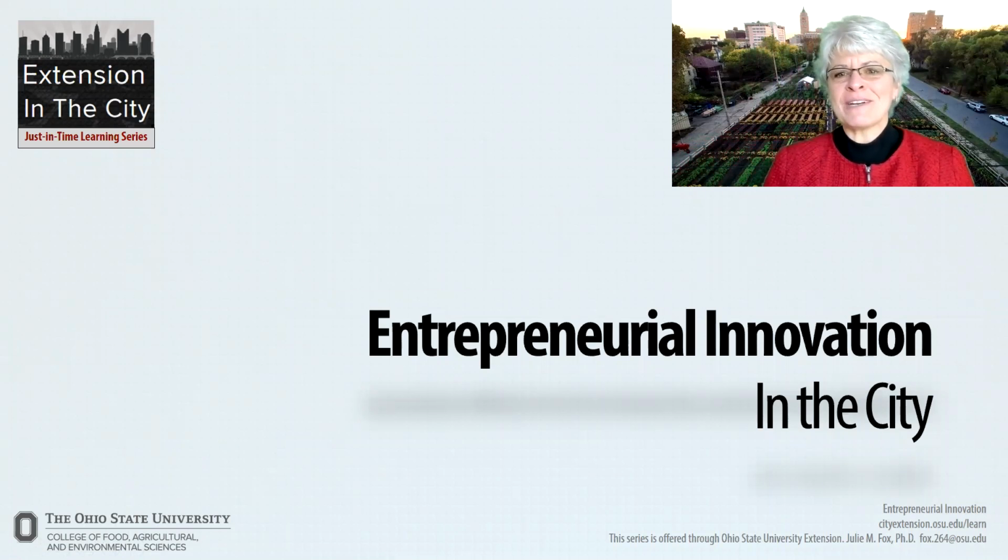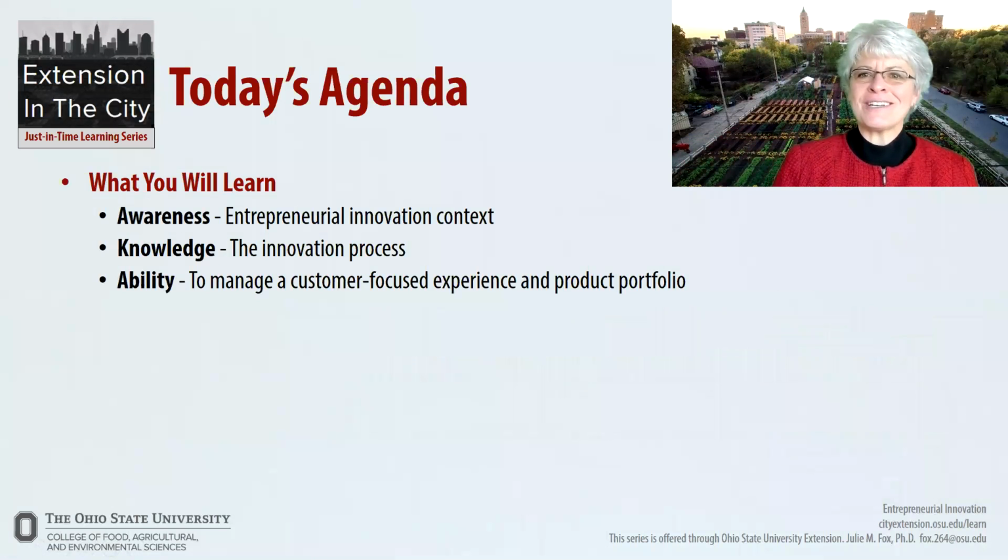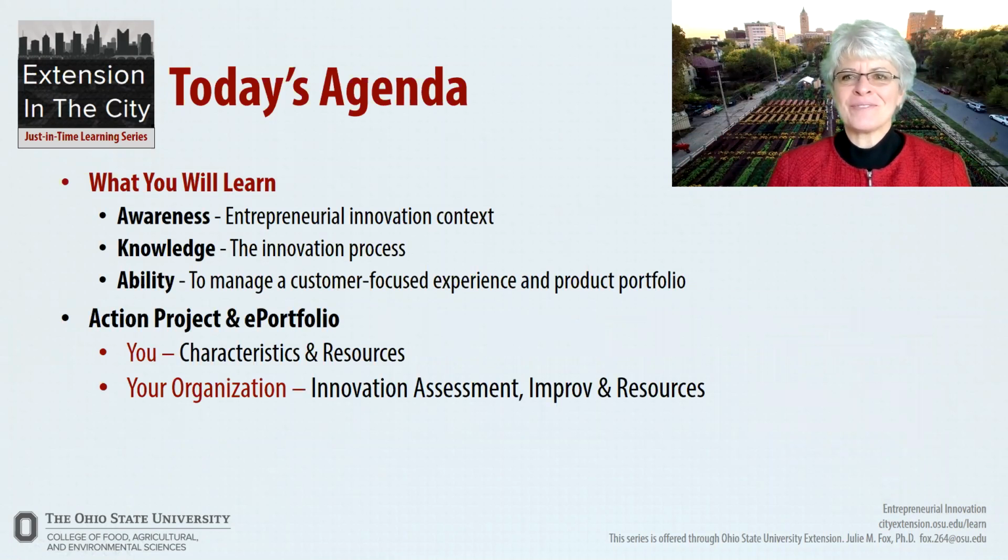This module is about entrepreneurial innovation in our larger cities. Today's agenda, you will learn about the entrepreneurial innovation context and the innovation process, and you'll gain the ability to manage a customer-focused experience and product portfolio.